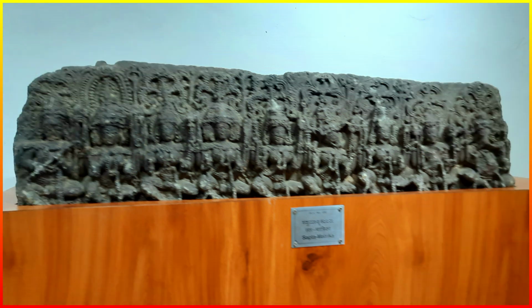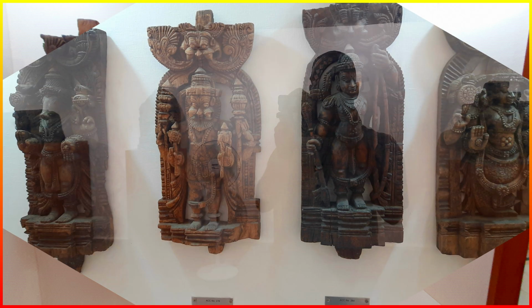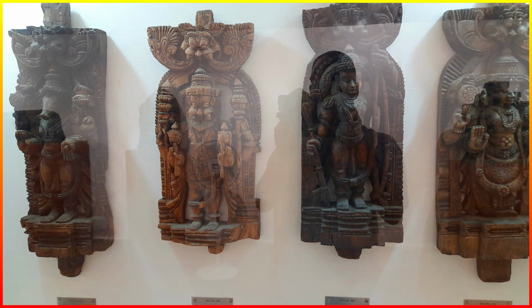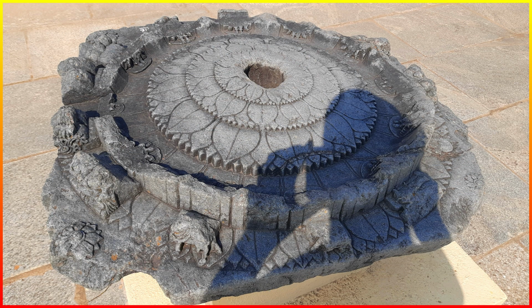sculptures. As our journey through the Archaeological Museum at Halebidu draws to a close, a few practical notes: the museum welcomes visitors from 10 a.m. to 5 p.m. daily, except on national holidays. A nominal entry fee of 20 rupees per person opens both the interior halls and the open-air rock galleries. Students and groups may qualify for concessions.